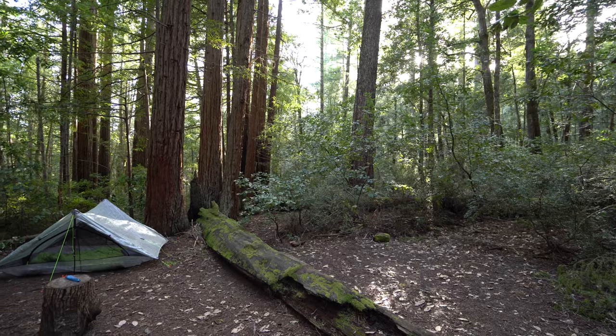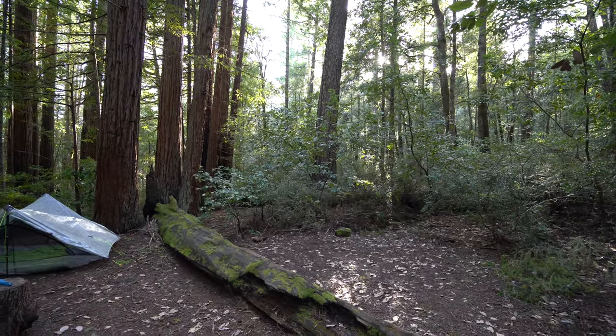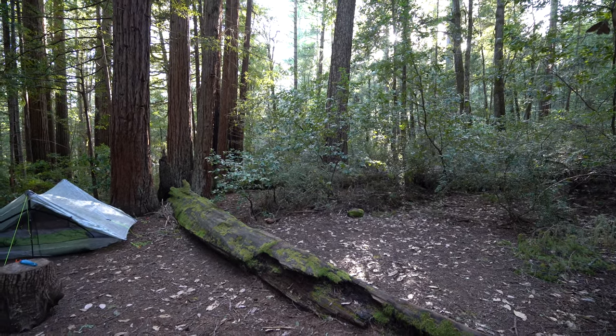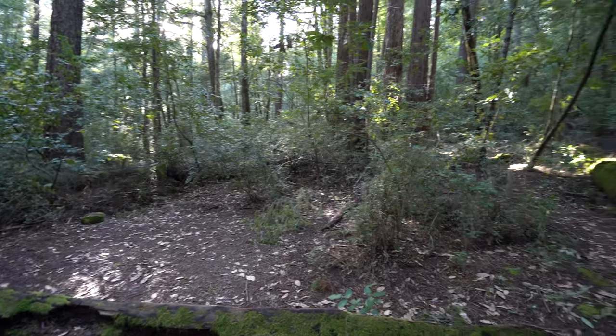Still got a little bit of sunshine. I don't know if you guys can see it with the camera and all, but yeah, temperature is dropping, and yeah, what a great day. Perfect weather. Pretty much got the camp all to myself, and it's been great so far.